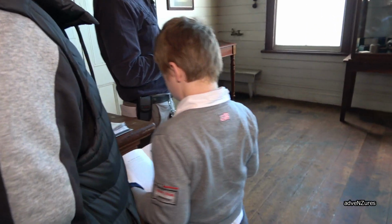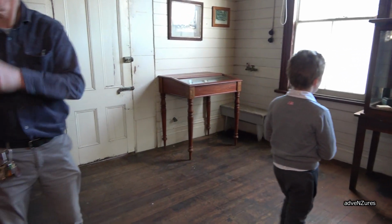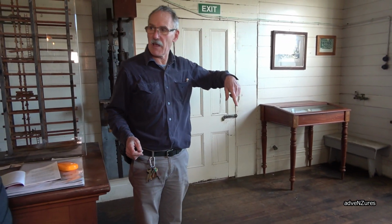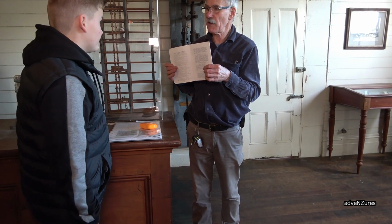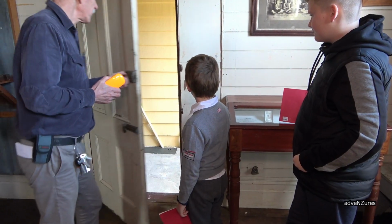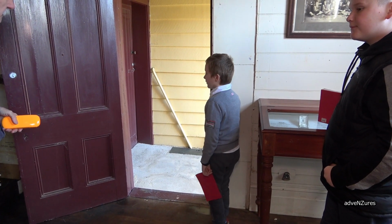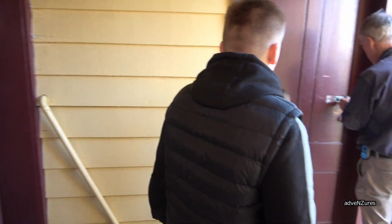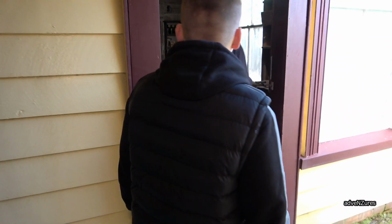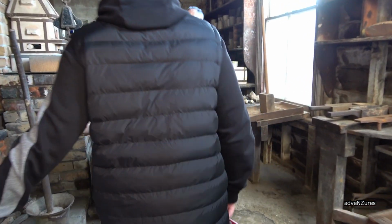The miner is in the hills with his pick and his shovel digging away, and he comes down in the afternoon after work and he's learning these subjects, university level subjects. This door leads out here, and out here is an assay room. This assay room was built in 1890.